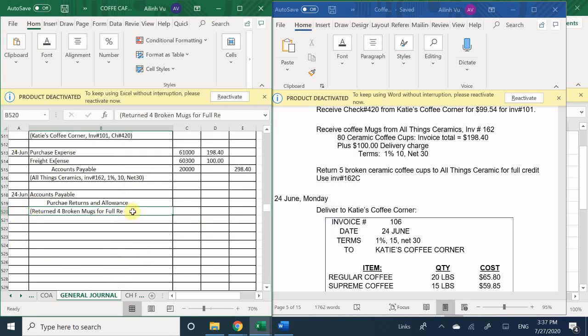Are we returning 5 or 4? 5, not 4. Yeah, that's right, it's 5. Purchase return allowance. Should we note the invoice 162C? Yes, that's a good one. Comma, invoice number 162C. Okay, good. Then the PR and numbers.